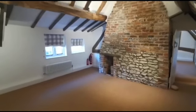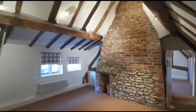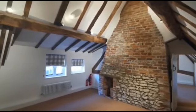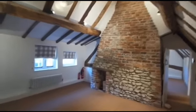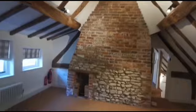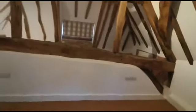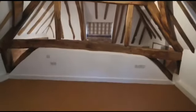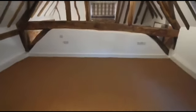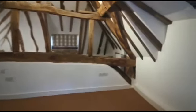But just focusing on this main room to begin with, again, wonderful feature. I mean, with this property, you just cannot get enough of the character. It is beautiful. So you've got the lovely fireplace, the vaulted ceilings, and the beams throughout. More than enough room for obviously the usual king-size bed, and you can see plug sockets either side. And then you've got a little bit of an open gap leading in towards the area which we're going to have a look at now.